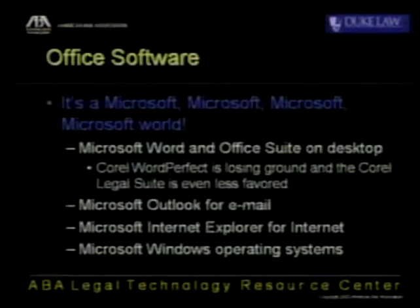They're using Microsoft Outlook for email, Microsoft Internet Explorer for the internet, and Microsoft Windows operating systems, either 2000 or XP on all the desktops. So even when they're using something else, like Novell GroupWise for groupware or email, Microsoft has really got a lock on just about every other system in the large law firms. And Linux, surprisingly, hasn't come in yet.